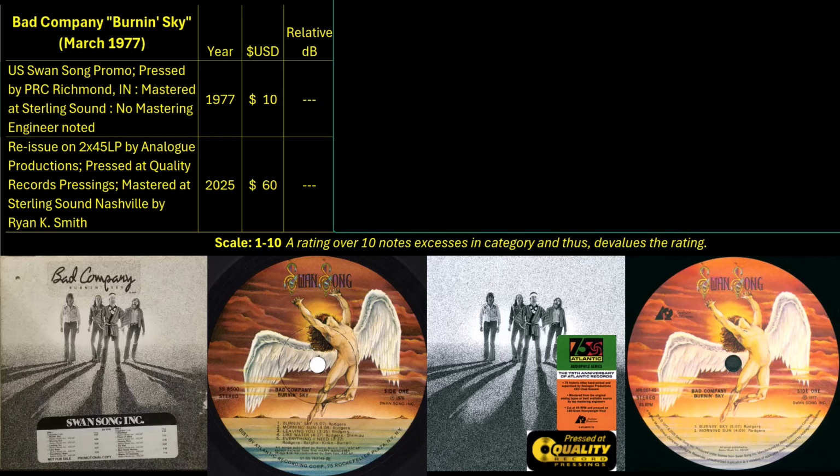Now, when it came to the relative decibel difference between the two, they were really spot on to each other. That doesn't happen a lot, actually, but they were really, really close, which made it easier because I didn't have to change any settings to make them match. So their impact right off of the record was very similar as it related to the amount of sound coming at you.